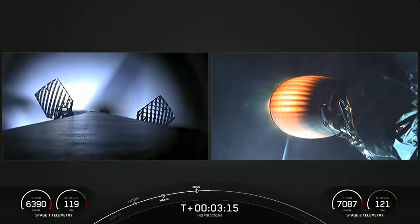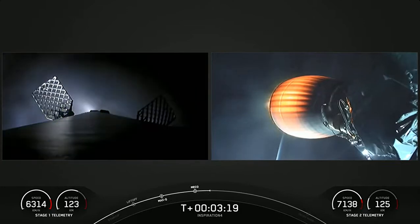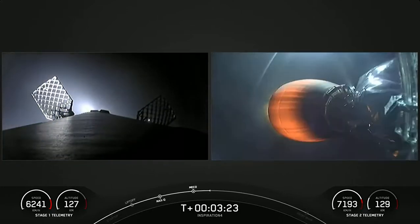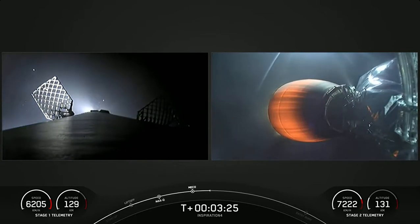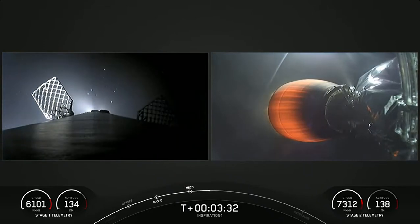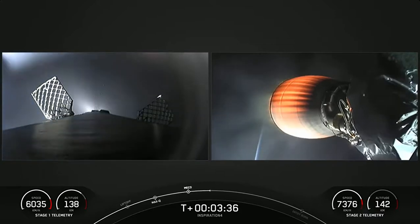Officially, the Inspiration 4 crew are now on their way to space. First stage booster there on the left-hand side of your screen is making its way back down to Earth. The grid fins have popped out to assist with the steering. It will be making a landing attempt on our drone ship, Just Read the Instructions, which is parked out and holding position in the Atlantic Ocean.